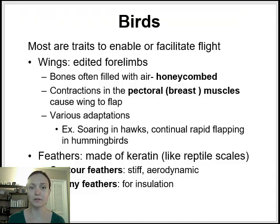So birds are reptiles, endothermic reptiles that are adapted for flight. And they've changed the structure of their front limbs. Evolution is the process. Natural selection has caused the structure of the front limbs to change, and it has become adapted for flight. Okay, so they no longer have those front limbs that are used for walking with those digits. Those limbs are now adapted for flight.